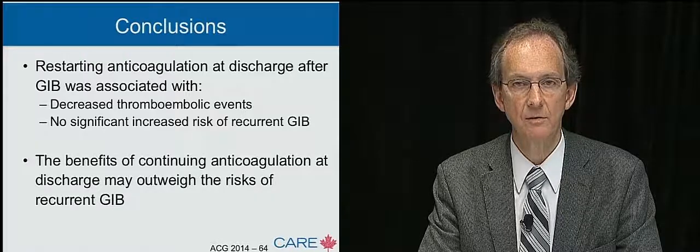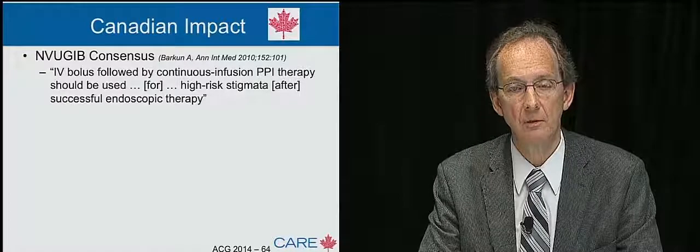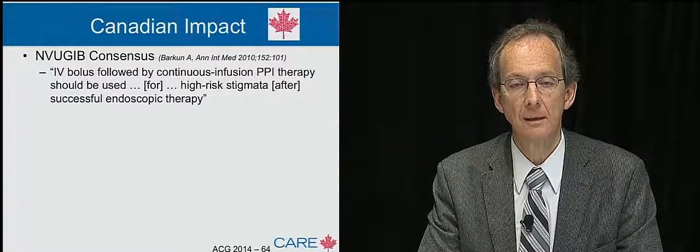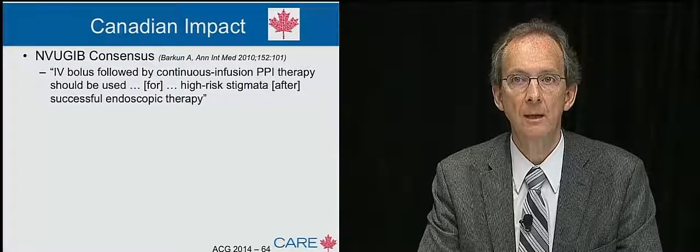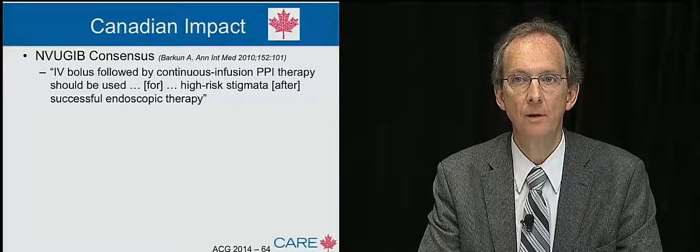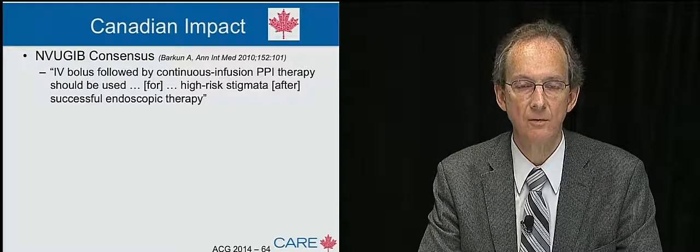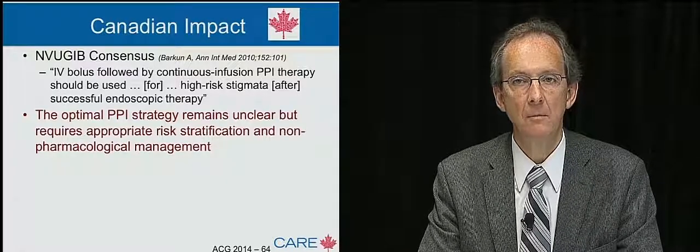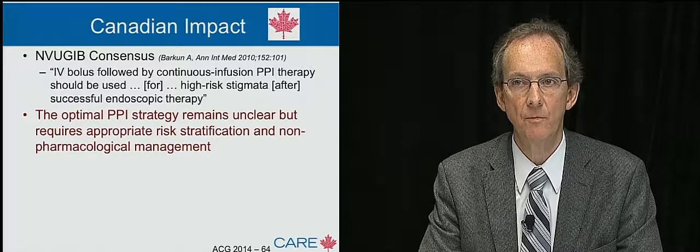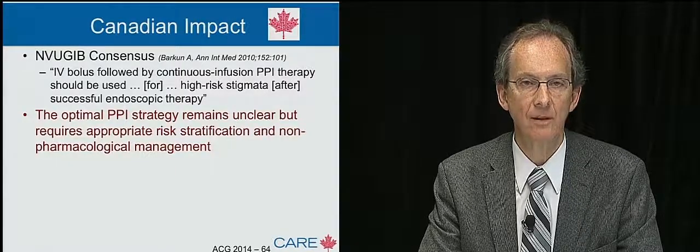And they say that the benefits of continuing anticoagulation at discharge may therefore outweigh the risks of recurrent GI tract bleeding. So to put this in context, in relation to the recent upper GI bleeding guidelines published by Alan Barkin, the consensus statement published in 2010 said that IV bolus therapy followed by continuous infusion PPI therapy should be used for high-risk stigmata after successful endoscopic therapy.